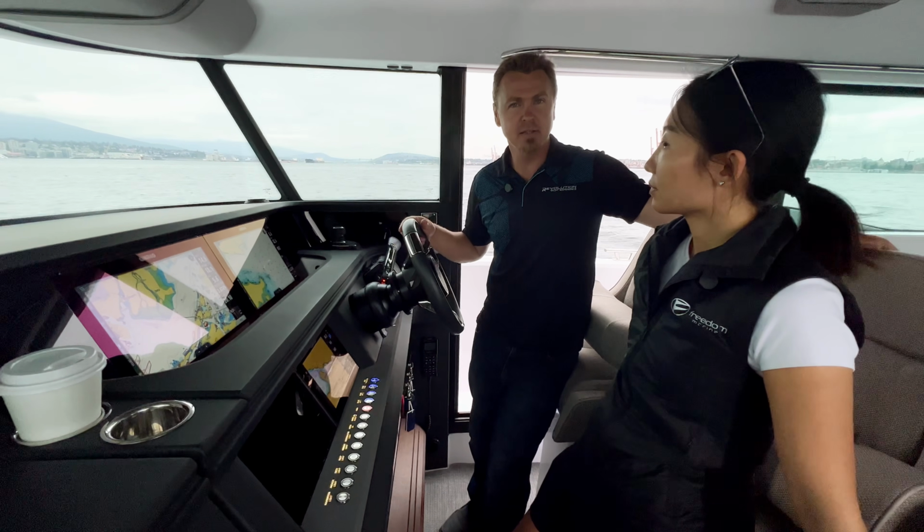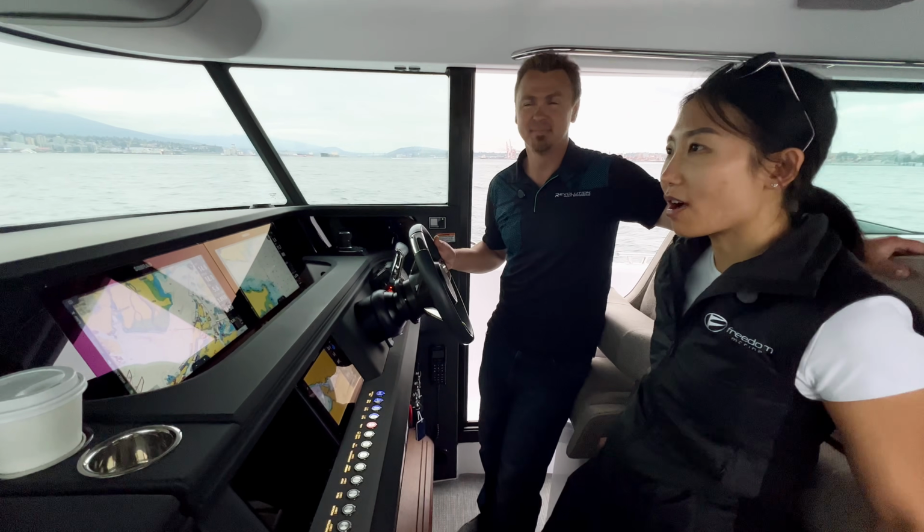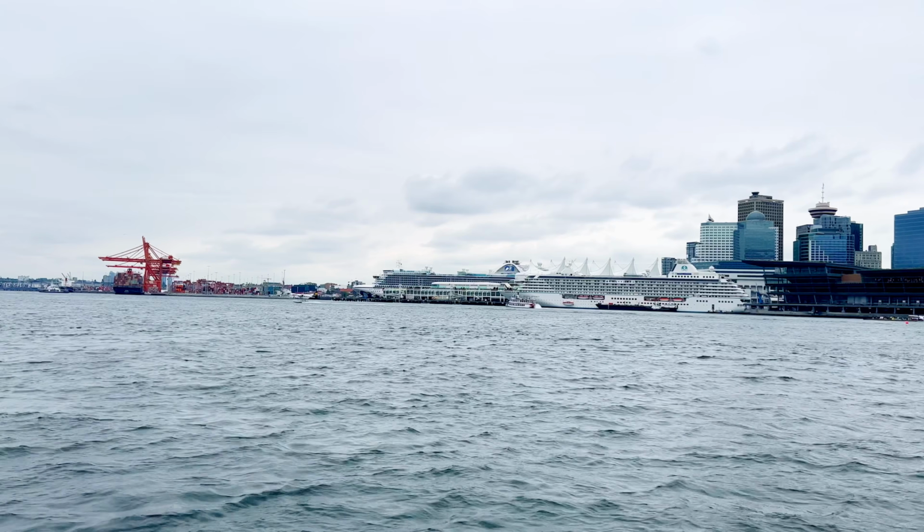So we're going to make a couple of edits to that and just make sure it is safe, but this is how we're going to get there. Awesome. Then off we go out of Cole Harbour, out to Bedwell Harbour. All right, let's do it.